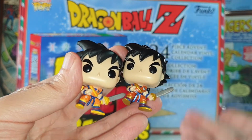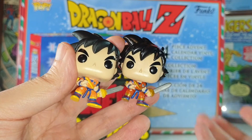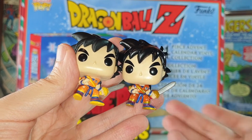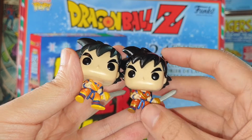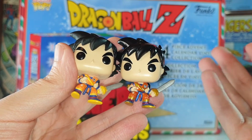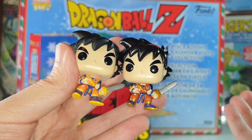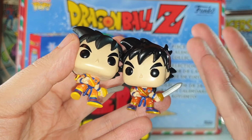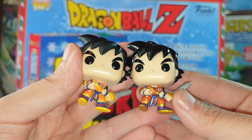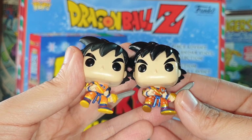We pay a lot for these Dragon Ball Z Funko Advent calendars, so we want different figures. I don't like to have different versions of the same figure. These are kind of cool, but still, in my opinion, we want different figures. Maybe put some Dragon Ball Super figures here, but the same figure just with different colors or different kinds of painting, in my opinion, is just lazy.